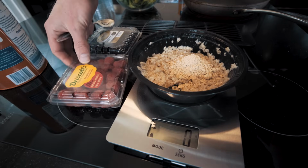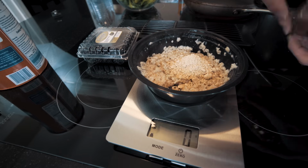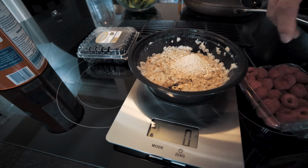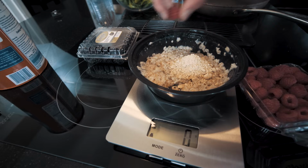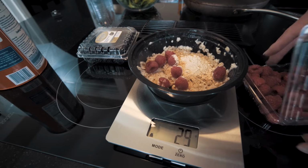And then for the berries, I think we're gonna go ahead and just use raspberries for this one, but I added some blackberries in case you want to mix it up. Any berry can work. Some people prefer strawberries. I just tend to like raspberries the best, in my own personal opinion. You can also throw frozen ones in here too if you'd like. We're gonna need 28 grams in here. There we go, 29, close enough.